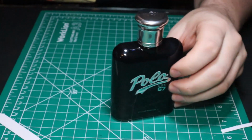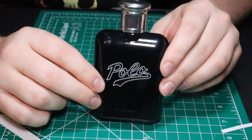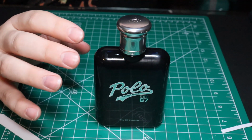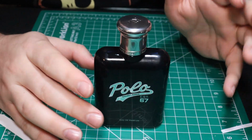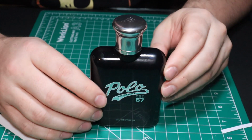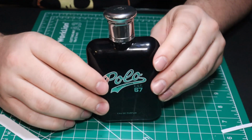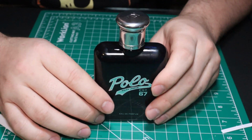Again, both are great, but this one, in my opinion, is the better option, even after the dry down takes place, just because it's so well blended. And it's also addictive on the skin. You want to keep smelling it. It's a very, very nice fragrance. And if you don't have either one, and you're not sure which one you want to get, if you're willing to pay the price, grab this one.